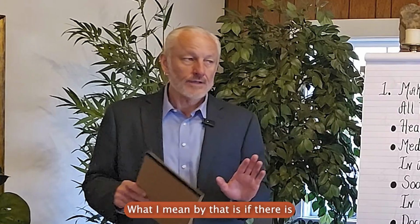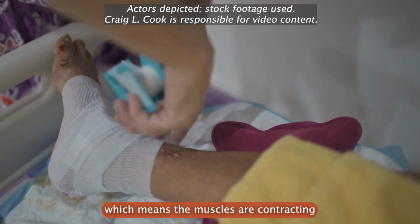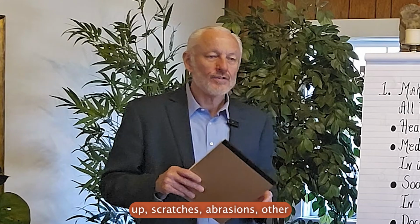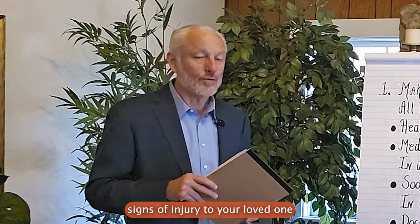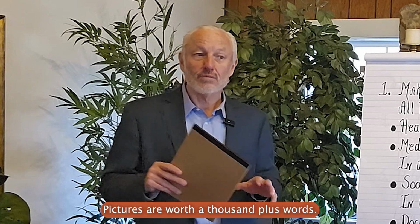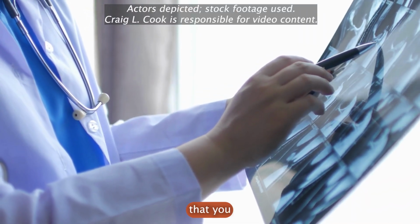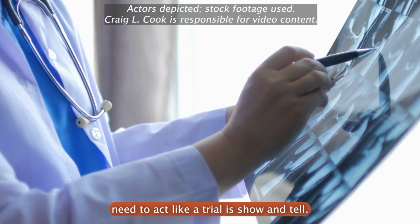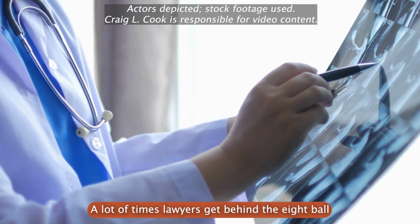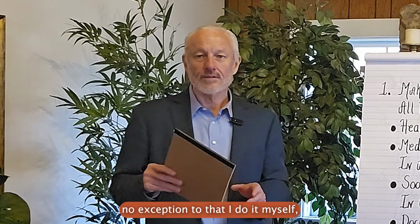What I mean by that is if there is any type of bed sores, contractures, which means the muscles are contracting up, scratches, abrasions, other signs of injury to your loved one that's been in the nursing home, pictures are worth 1,000+ words. I always like to tell clients that you need to act like a trial is show and tell. Keep it simple. A lot of times lawyers get behind the 8 ball and start using legalese. No exception to that. I do it myself.